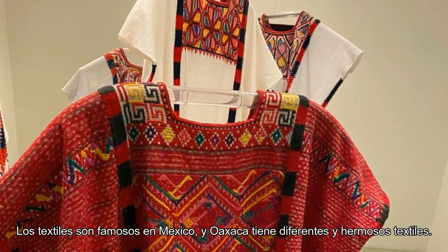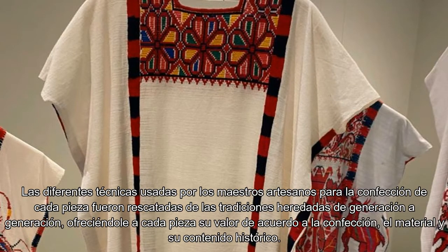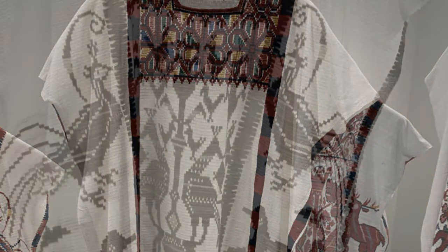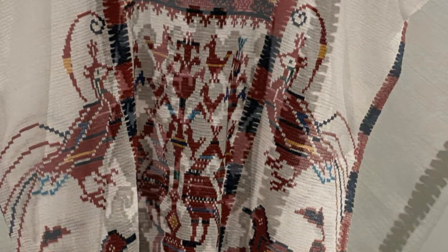Textiles are famous in Mexico, and Oaxaca has beautiful examples of different textiles. The different techniques used by the master artisans for the confection of each piece were rescued from the popular traditions inherited from generation to generation, offering each piece a unique value according to the workmanship, the material, and the historical content. With the embroidered figures, the tinted threads with natural dyes, and complex, unequal geometrical styles, the pieces become an art piece of great precision and technique.